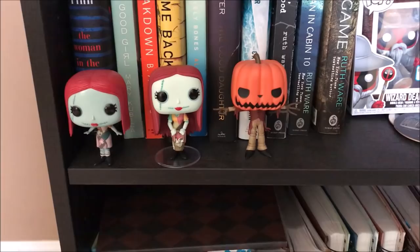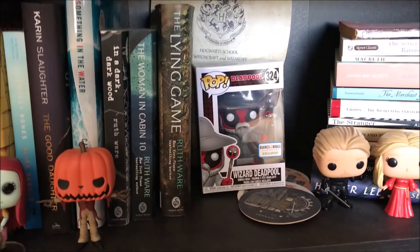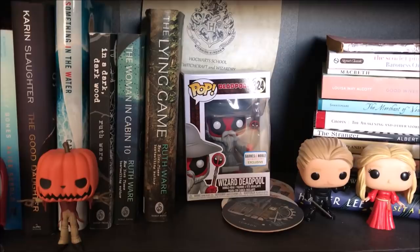That's kind of cool. All right, and just finishing up and going back to the Pops, these are things I actually know a little bit more about. So here we have Night Before Christmas, we have Pumpkin Jack, two Sallys, and then she does have a Deadpool wizard. I thought that'd be really funny for her to buy because it looks kind of like Gandalf from Lord of the Rings. I feel like Deadpool would be a character that would actually cosplay, so he would cosplay as Gandalf and try to get in with the Lord of the Rings Pops. She has a ton of those too, so that'd be kind of funny, but she put him down here.